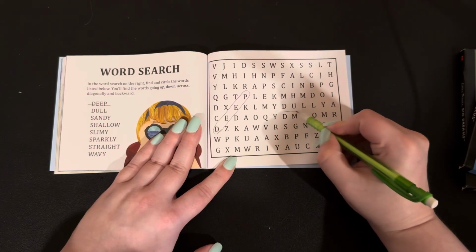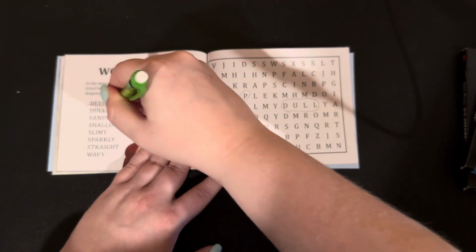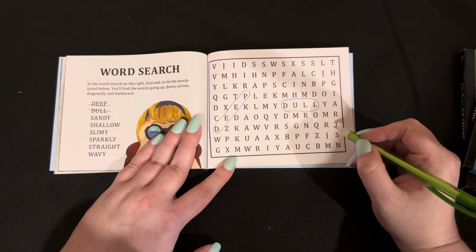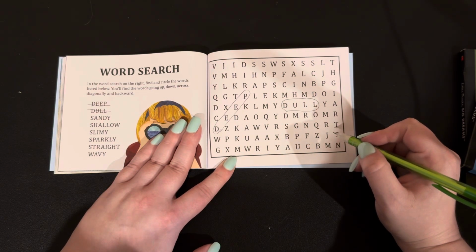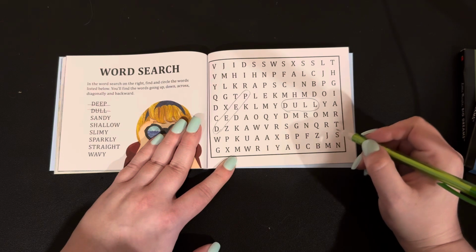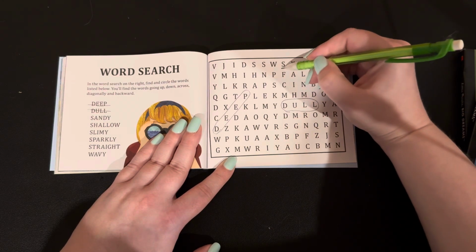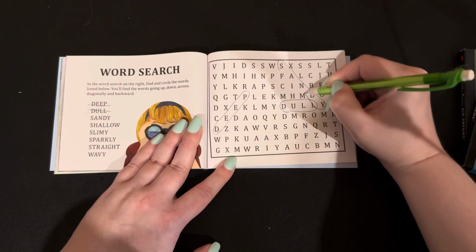We see dull. Right here. Oh, all of these are adjectives. Let's find sandy. Sandy is a good word to describe the ocean. Sandy. S-A-N-D-Y.